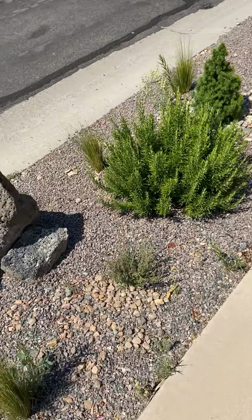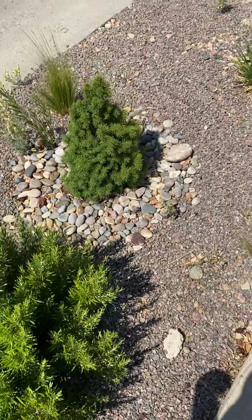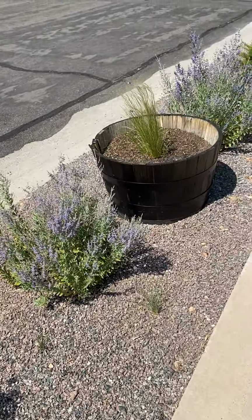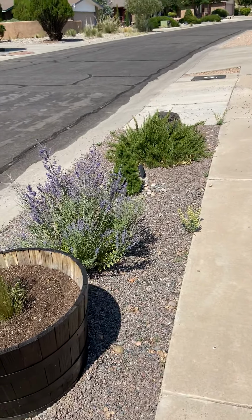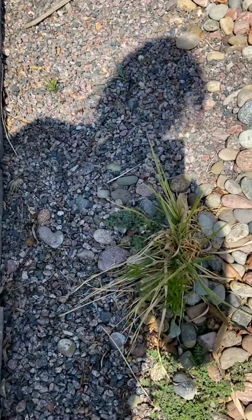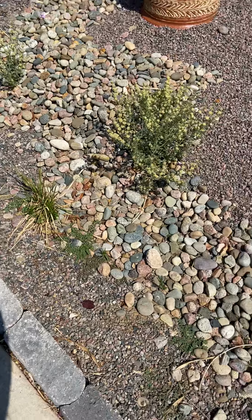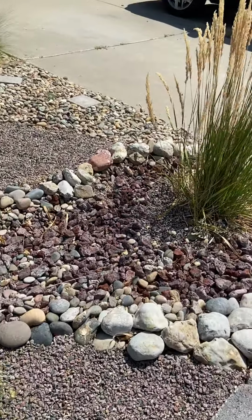Our rosemary's getting pretty big. The thyme is doing well. The miniature spruce looks good. The Russian sage is getting big down here. It'll spread like the other ones back there. And over here, we have some more of those little trees popping up. There's one in here, and then another tiny one there, and I'm letting them grow because I would like to have some shade along here. So that'll be nice, and they're easy to take care of.